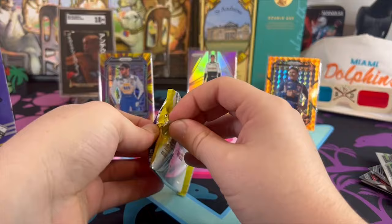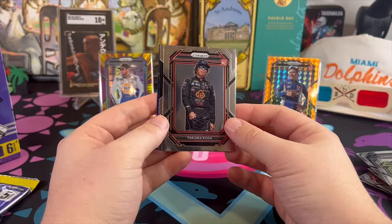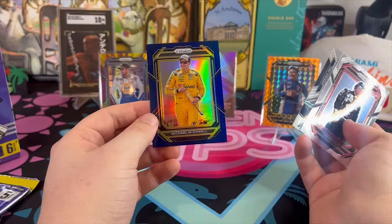Struggling to open a pack. I will say something weird about these packs. They are extremely glued shut. All right. Takuma Koga. Tony Stewart. Oh, what is this? Michael McDowell too.